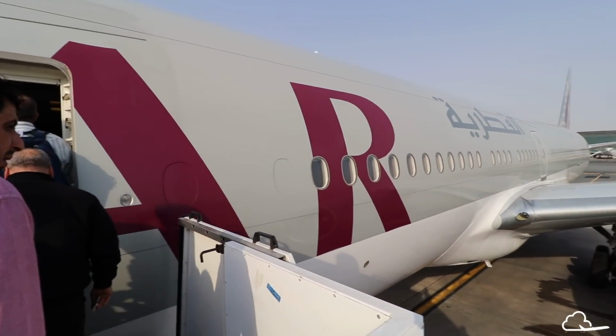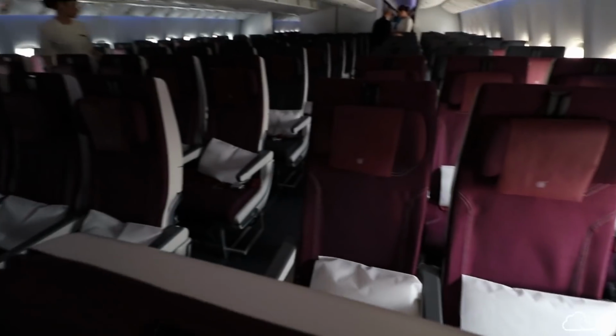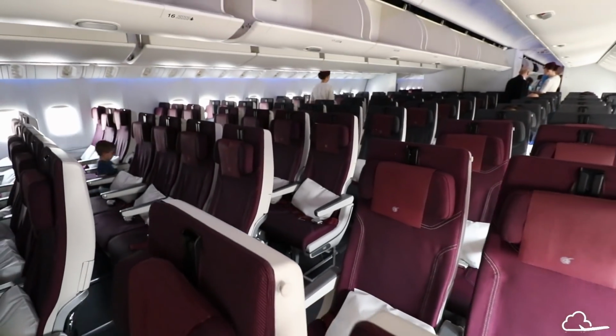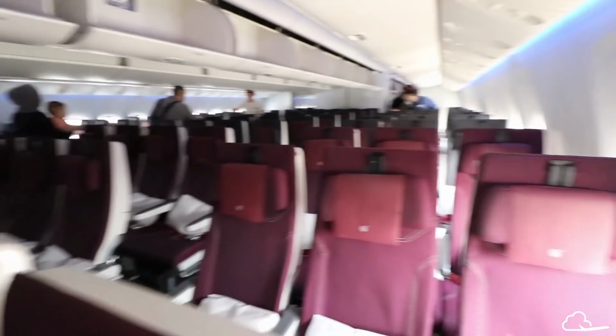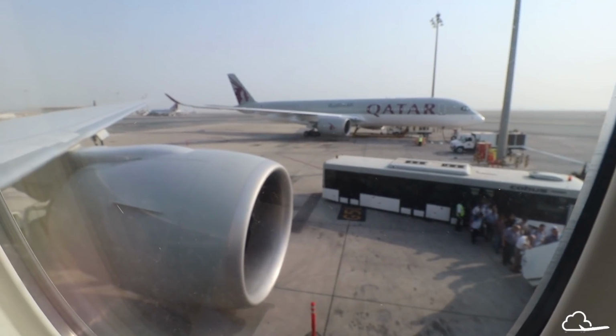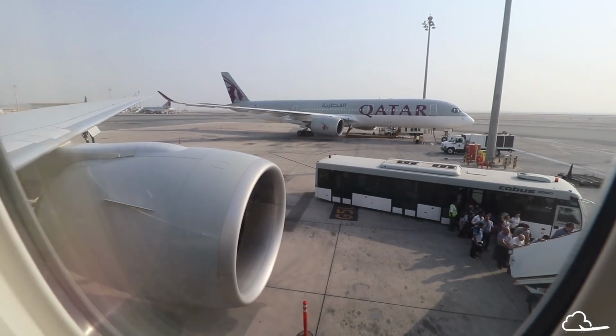Again, I was greeted on board by a very friendly and professional crew. Hi. Hello, welcome. As you can see, different row sections have different colors on the seats. I love the color scheme that Qatar Airways has on their livery and in their aircraft.